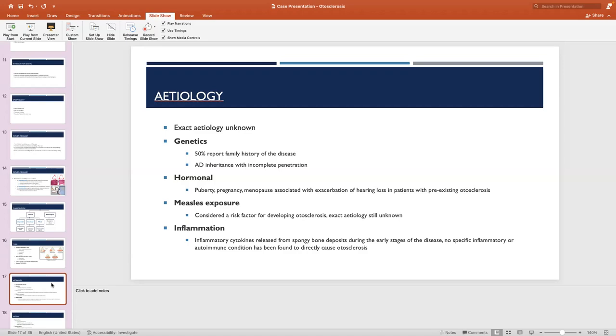Then you always offer the patients the hearing aid. I always tell patients both options. Listen, if it was me, I would probably have a hearing aid rather than a stapedotomy, to be honest. It's like an all or nothing thing. So personally, if it was me, I would go for a hearing aid.